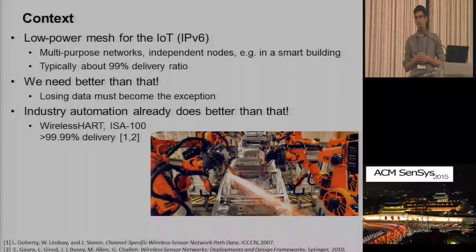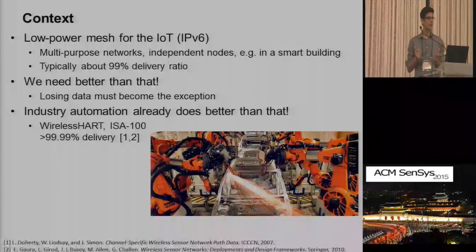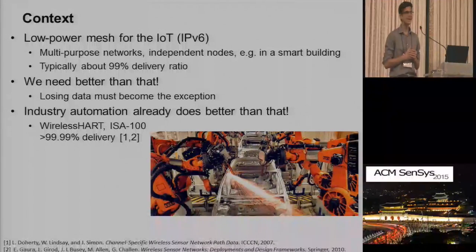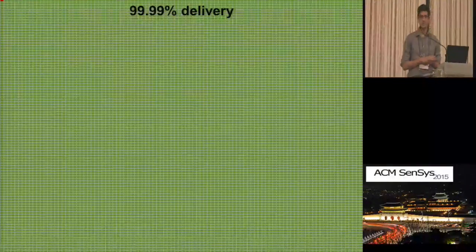What's interesting is that if you look at the state of the art in industry automation, you see that networks have been deployed for years now, lots of them, and they've been consistently achieving delivery ratios way above what we're used to, at least in this community. They've been achieving 99.99% delivery commonly, or even above that. Just to help you visualize that, this is 10,000 packets, the green dots that we're going to send. At the top left corner, you have a red dot, which is one loss. So that's one loss per 10,000. And that's what we are aiming for today.